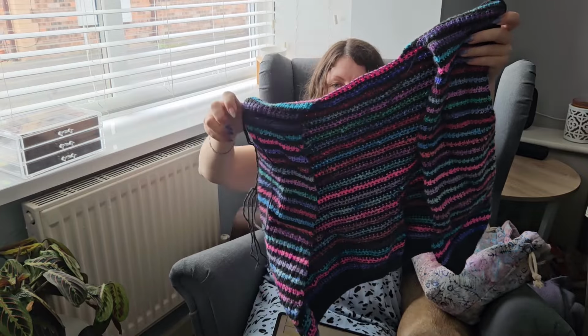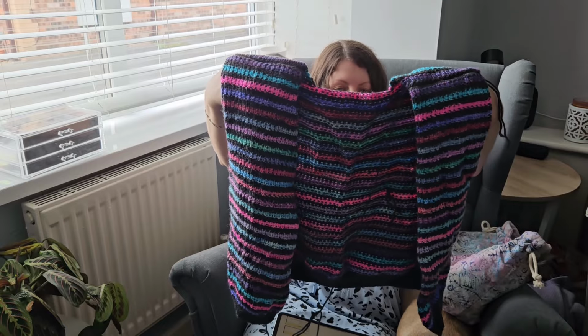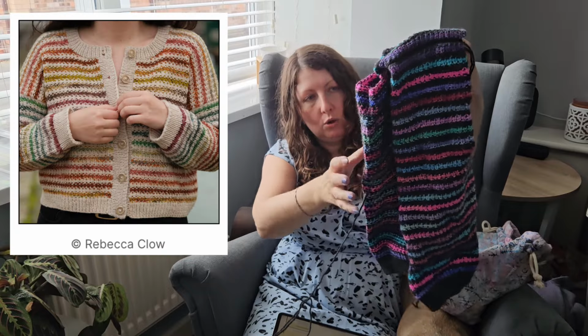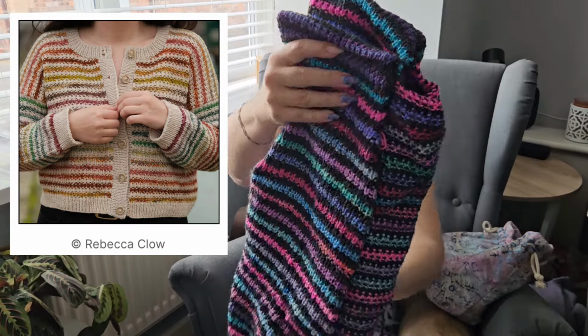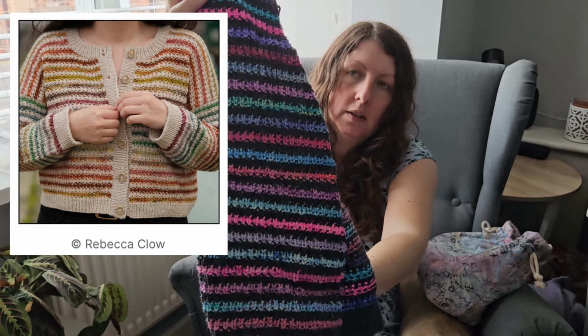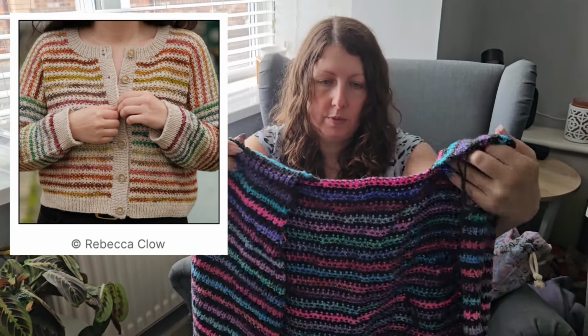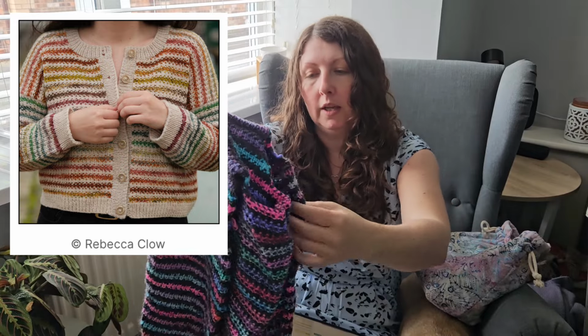And as you can see, I have done the whole back and the front and joined them. All I need to do now on this project, I'll show you the beautiful colours from my advent. These are all advent minis. It looks absolutely stunning, and I'm sure that this will be beautiful to wear. I don't think I even tried it on, I can't remember.